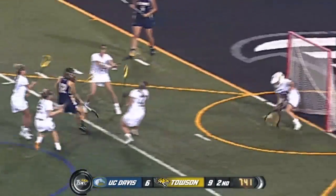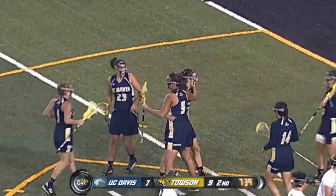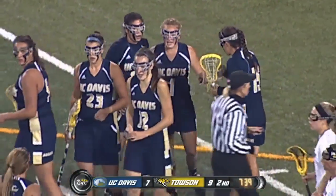Look to set up something herself. Landry fires one low and scores to make it a 2-goal game. Elizabeth Landry with a hat trick.